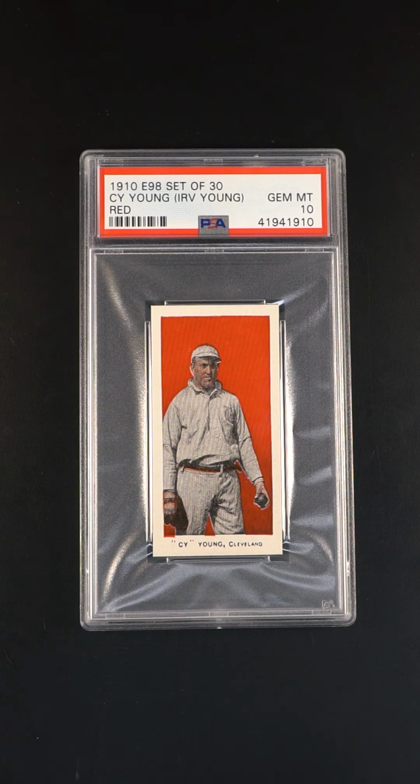How cool is this? This is one of these cards that there's only so many words you can use before you take a step back and you just kind of let the card speak for itself. You're looking at the one and only PSA 10 of this card in the world. And when we try to assess what that represents, I don't even know where to start.